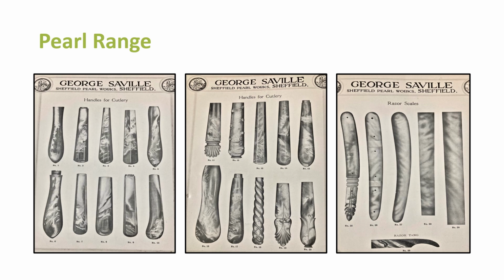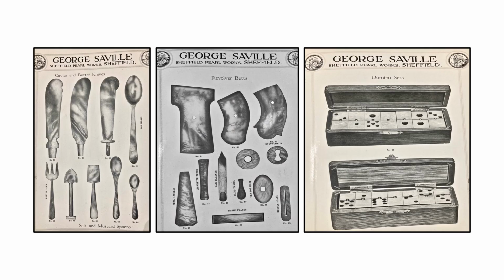And the other one, of course, is something we haven't really mentioned much before, which is razors. Razors had scales on them, and some of them would have had mother of pearl. I like this nice one, caviar. Let's keep the standards up. Was caviar more common in Victorian times than it is today? I don't know. I won't ask you to put your hand up if you've had caviar in the last six months, and it's probably not PC at the moment, but anyway. So all sorts of things to eat caviar with, and salt and mustard spoons.